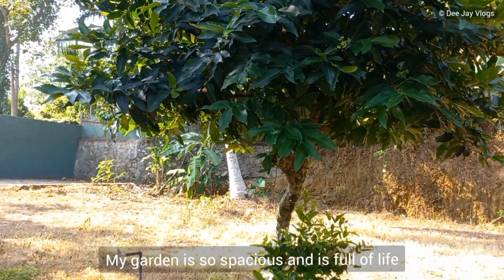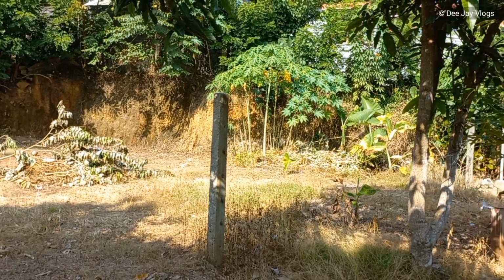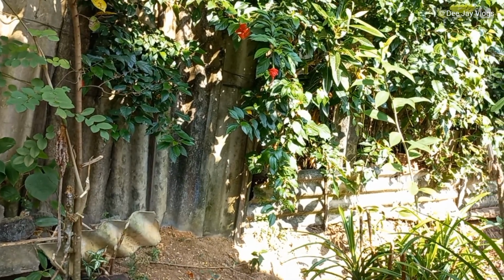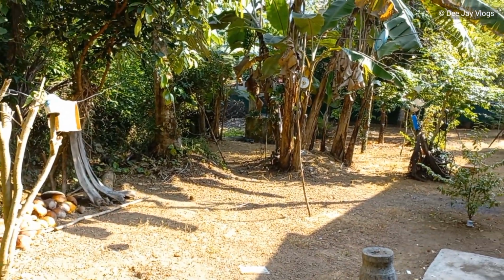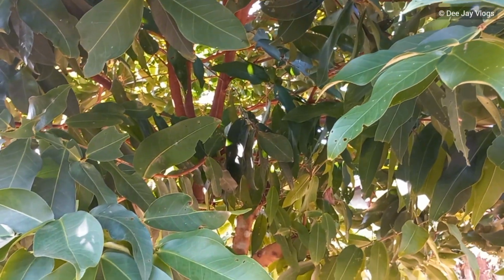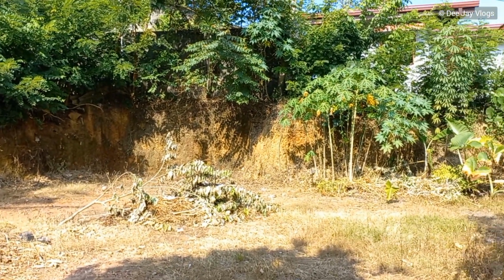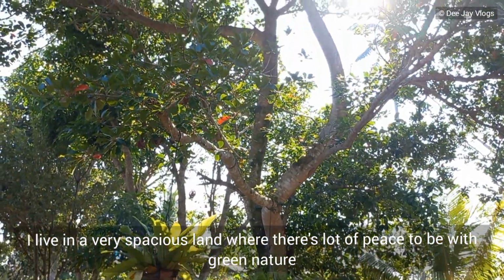My garden is so spacious and is full of life. This is the backyard, and we manage to keep it clean and tidy almost all the time. I live in a very spacious land where there's a lot of peace to be with green nature.